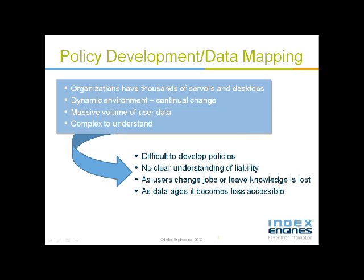So we put the data map in place. We indexed their content, crawled through their networks, created a profile of their information, and lo and behold, we found tens of thousands of PSTs across their infrastructure. So clearly, they created a policy, thought they implemented it, never really audited it, and found that obviously there were issues there. The nice thing about data mapping is it gives you that view into the content to know what the policy is, whether it is being enforced, to audit the policy, and determine how it needs to be fine-tuned.